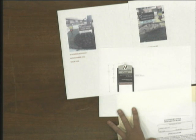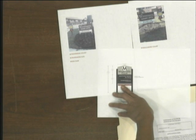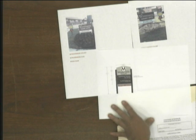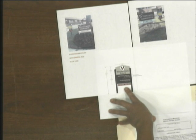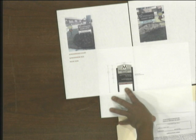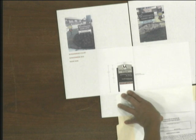Do you have a copy of this? Yes, we do. It has the name of the property, the address, phone number, email address, or the web address. Everything's on there. Right now we don't have any planned landscaping. When we do put a light on there, it's just going to be a solar power light.